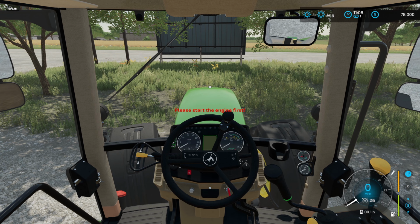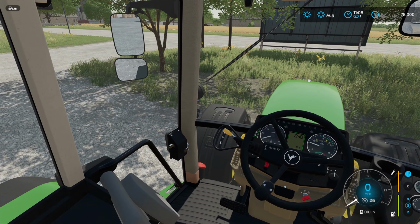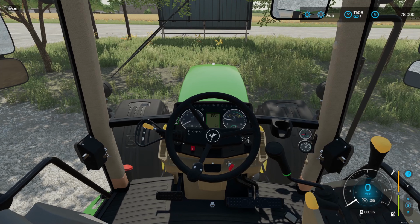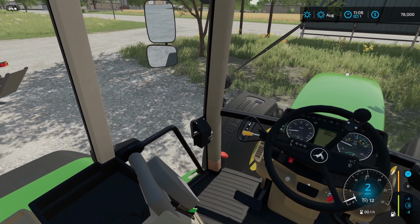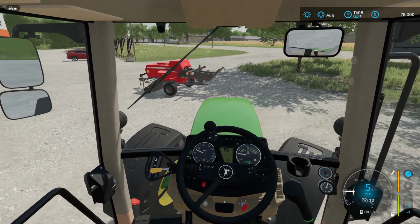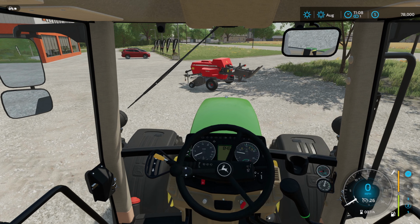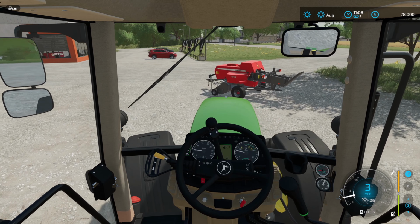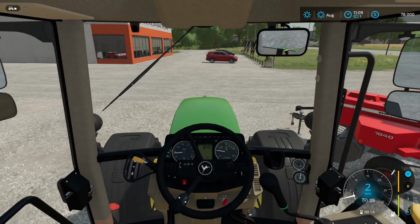Okay, you're right. There we go. Got ourselves backed up here. There we go. Got it in reverse. Lovely. Hope I don't get in the way too much when I'm hooking this up. Right. Nothing around, is there? Nah, we seem to be okay. Ideal.